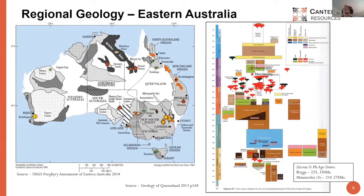Hopefully you're as or more familiar than I am with the regional geology of Eastern Australia. On the Australian map on the left-hand side, Rockhampton is labelled there. Gladstone is about 100 kilometres to the south of Rockhampton. We are within the New England Orogen, shaded there in grey, which extends along the east coast of Australia from just south of Townsville to just north of Sydney, and is bound on the west for almost its entire length by the Sydney, Gunnedah and Bowen Basins. It's Upper Devonian to Triassic in age and formed during long-lived subduction that continues along the Tonga-Kermadec Trench today.